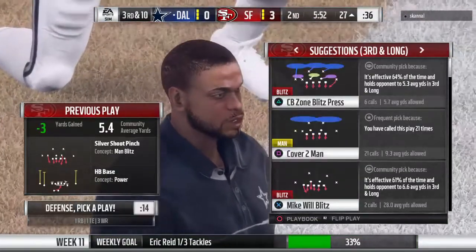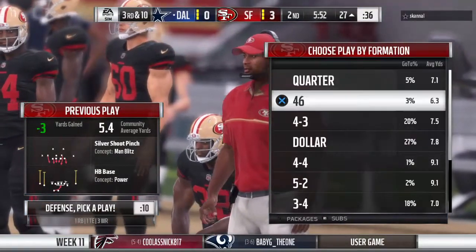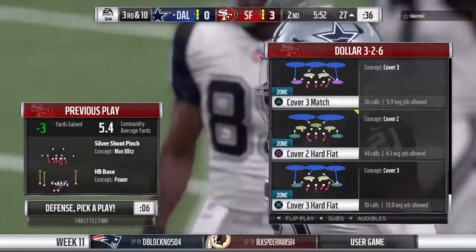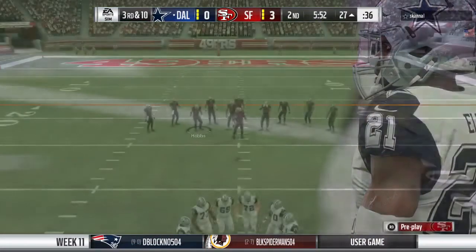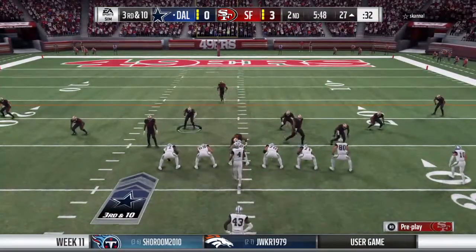Now 3rd down. Count me as a little bit surprised by what we just saw there because this has been a pretty long drive. And normally you think that wears down a defense. In this case, looked like the offensive line let him down a little bit. Yeah, allowed the penetration and the ability to stuff him for a loss.